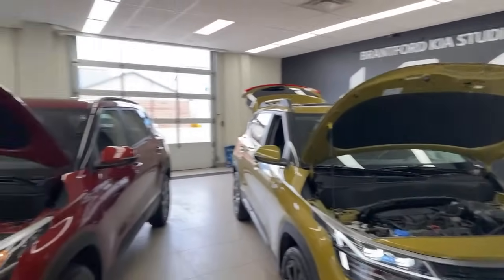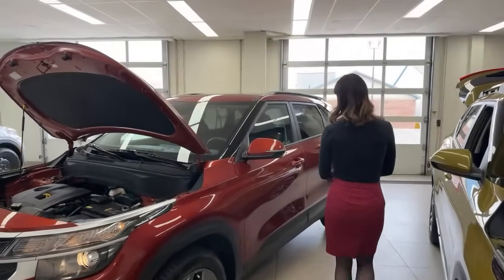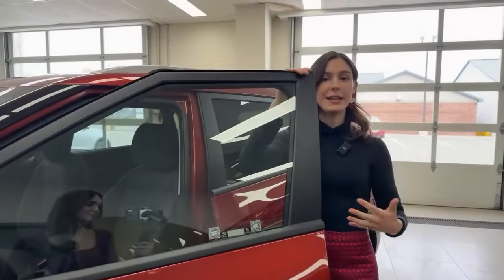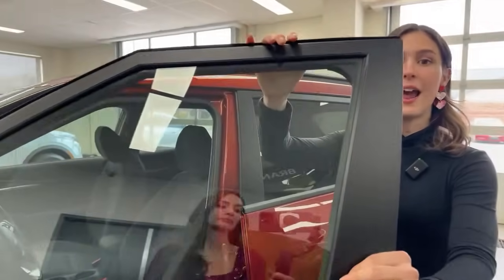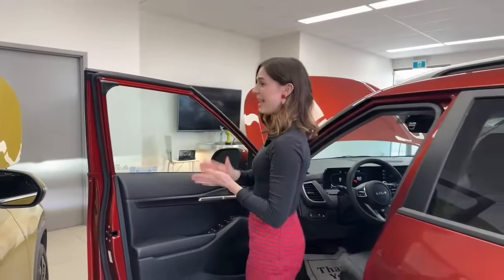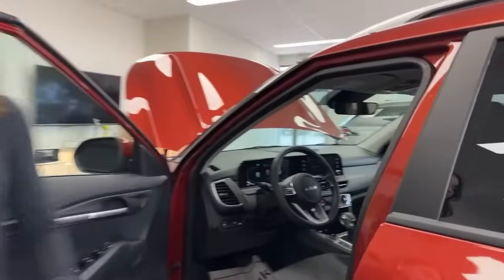Okay, so I think it's only fitting if we start off with the LX all-wheel drive, and we will take a look on the inside and what features we have. Now, from here, I'll also talk a little bit about the EX, which is going to be one up from this, and then we'll talk about EX Premium, SX, and then, of course, the X-Line when we're actually with this lovely vehicle. So I'll actually have Gabby give a nice pan to give an overview.